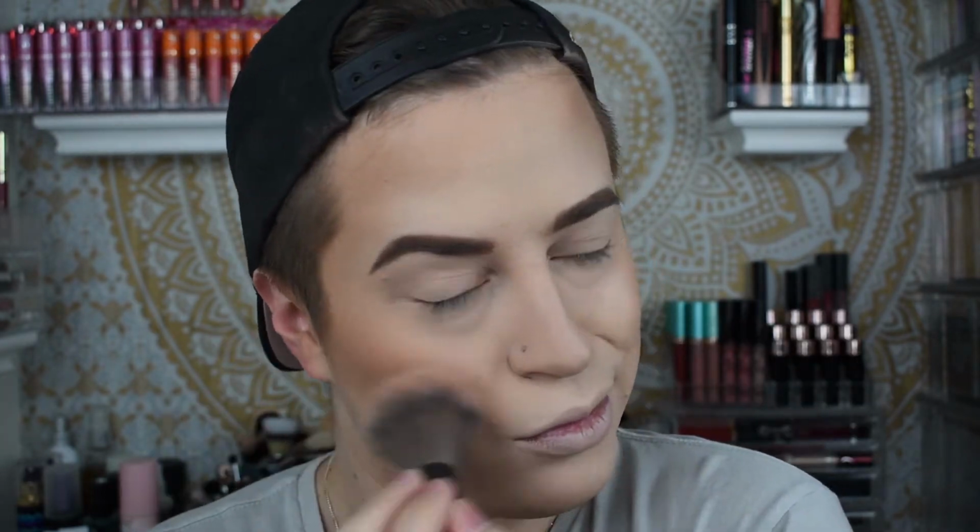I'm going to go in with one of my new favorite blushes from Natasha Denona. This is the Blush Duo palette in number 17. I'm going to use this shade right here, which is called Fresh Tan. And now for highlighter, I'm going to go in there with the Jeffree Star Skin Frost in Siberian Gold.